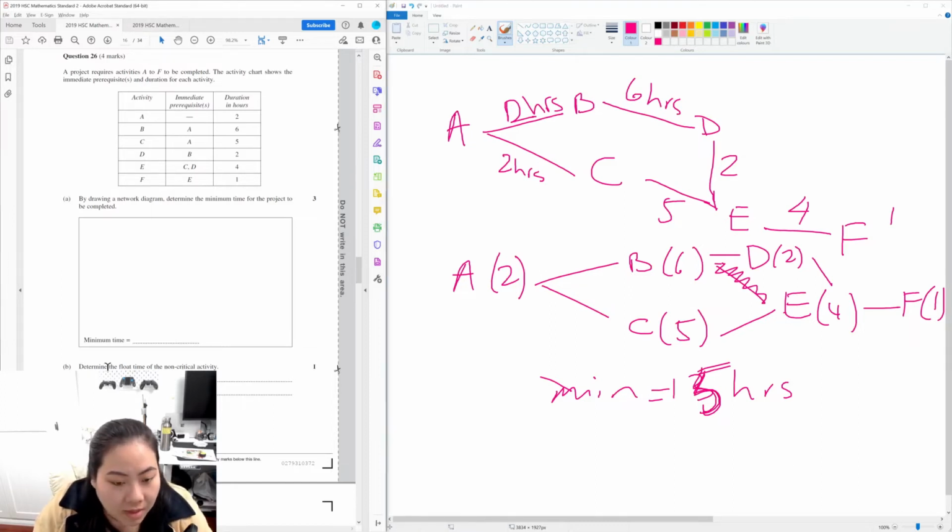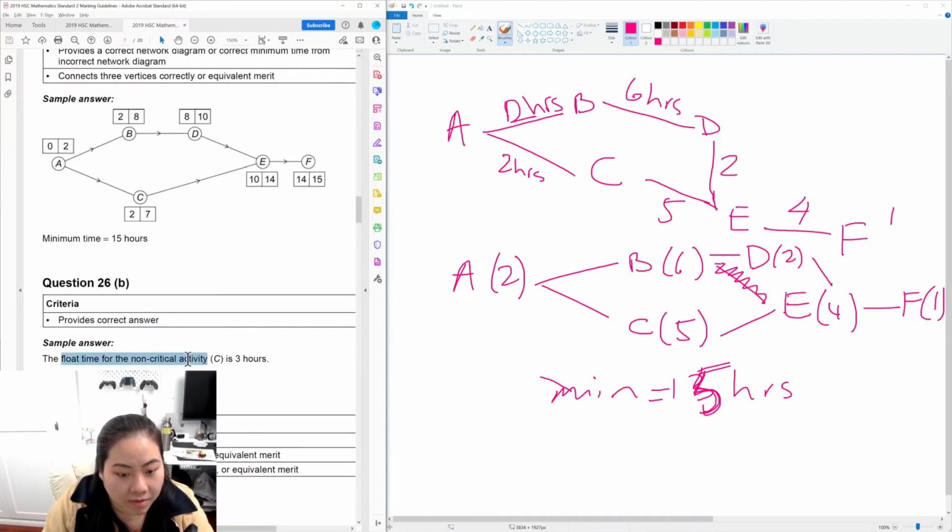B. Determine the float time of the non-critical activity, worth 1 mark. The non-critical activity is C, because C is already done before B is done, or D. So this is floating for 3 hours, 2 hours plus another hour here. So C is floating for 3 hours. Float time for the non-critical activity is 3 hours.